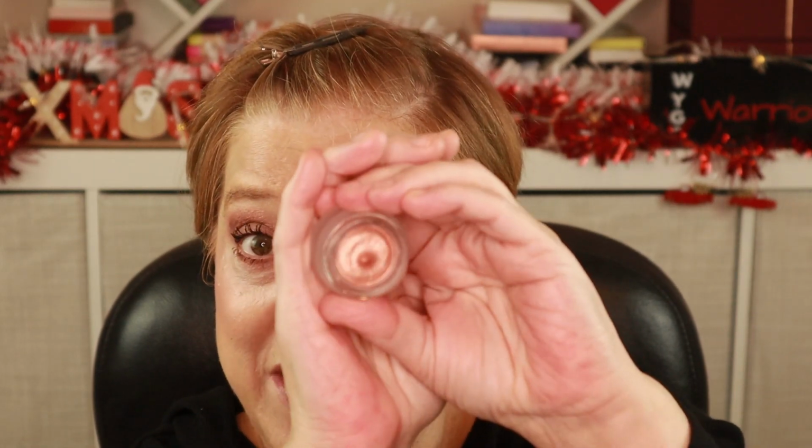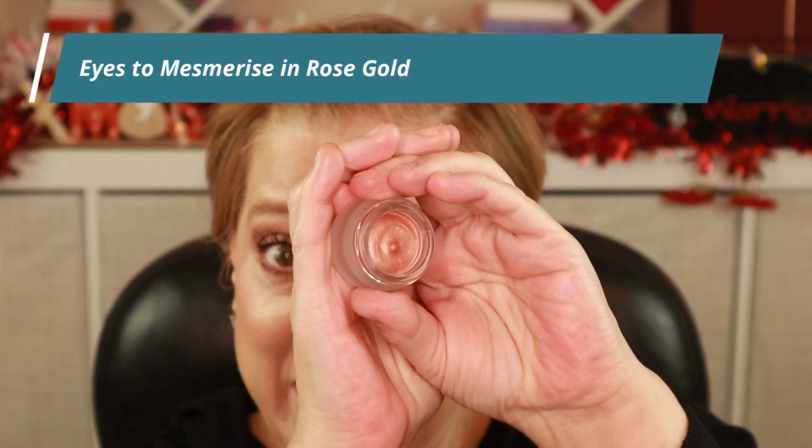I didn't use any shimmers in those palettes because also in the mystery stocking we got an Eyes to Mesmerize in the shade Rose Gold. So let's grab a little and see if I can't shear this out and get this as my shimmer. I'm very adventurous right now because I've never used these products and I'm doing an eye look, and yet I'm going out to celebrate my birthday dinner. So let's fingers crossed this comes out and looks beautiful. I think it will. It's less about the products and more about how I apply it. Okay, so far so good.